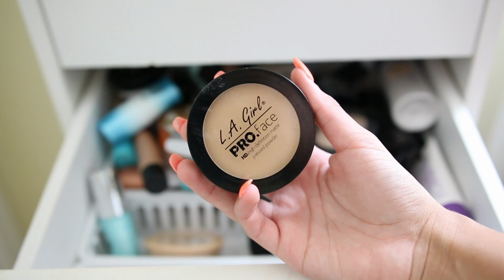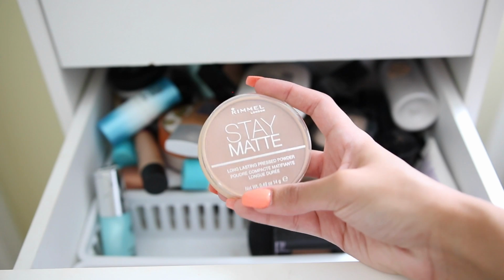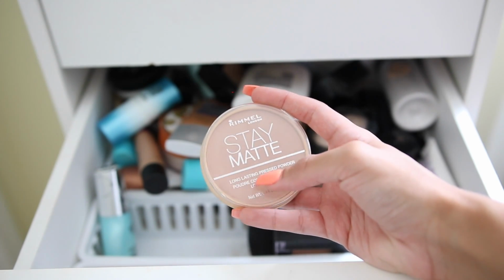LA Girl Pro Face HD powder is actually really good. This I'm keeping. Rimmel Stay Matte powder. I have so many of these in different shades. I'm definitely keeping this. It's one of my favorite drugstore powders.